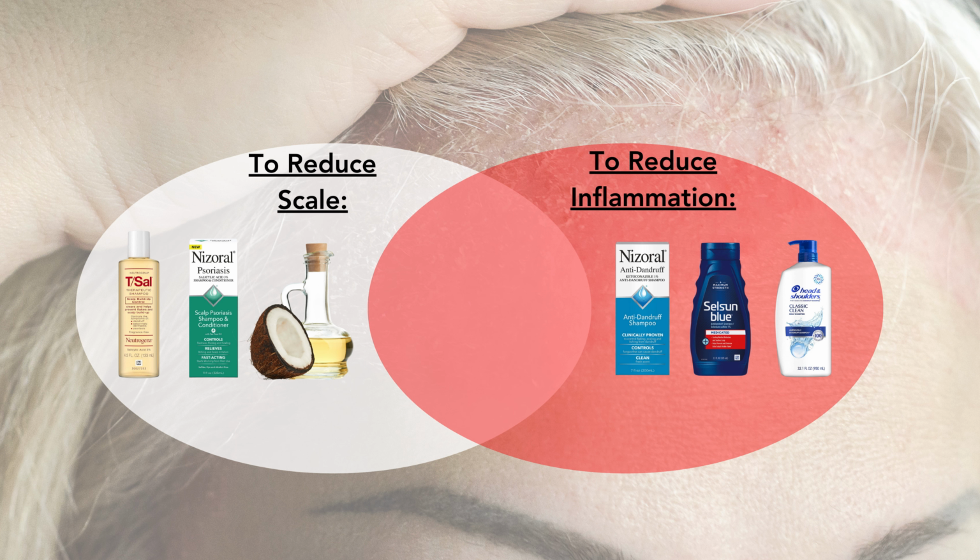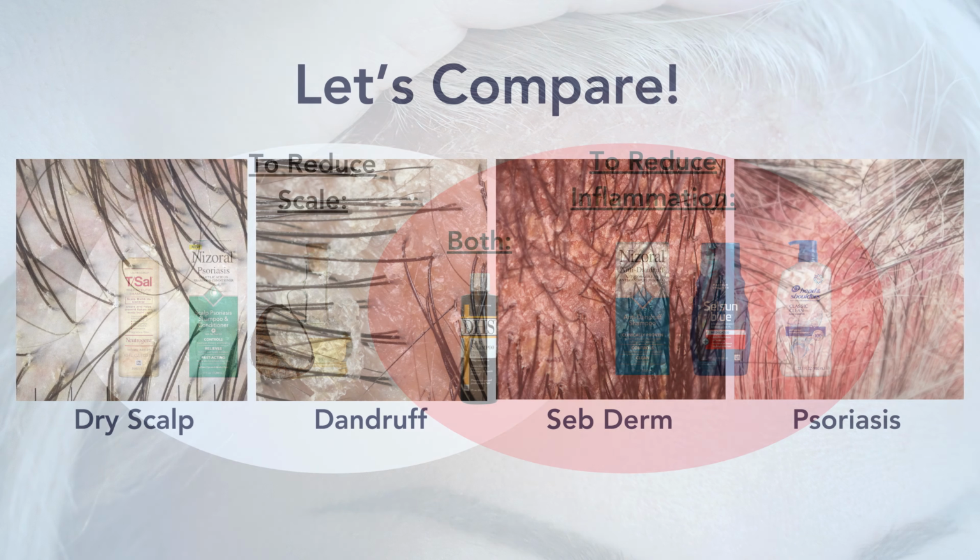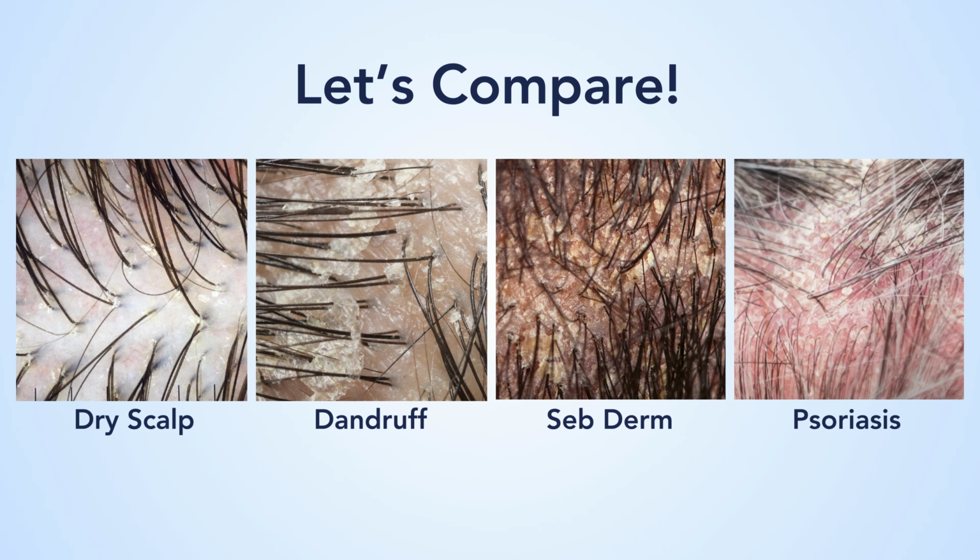In addition, many of the ingredients used in these dandruff shampoos are also anti-inflammatory as well, so they work on a couple different levels. And there are the elite few who do both jobs of getting rid of the scale and reducing inflammation, and that's basically coal tar. Coal tar shampoos work very well. This is a product that desperately needs a Gen Z makeover because all the products look something like this, but it does work well.